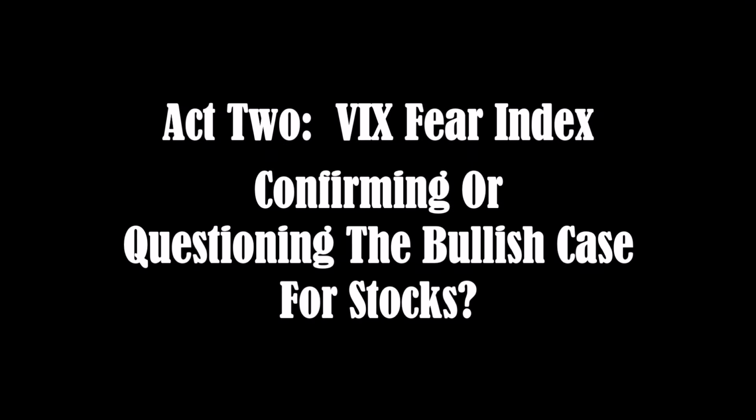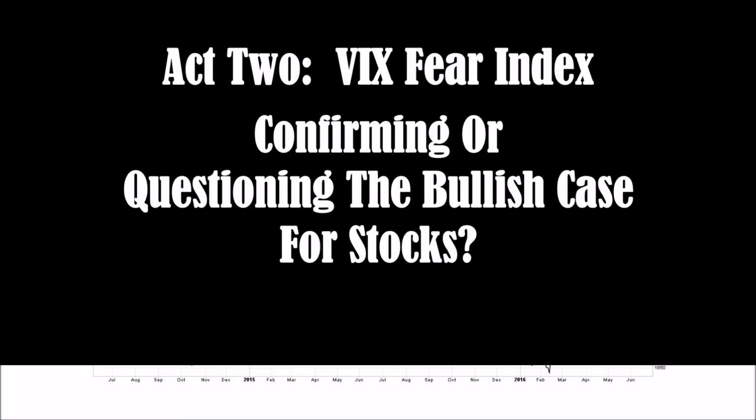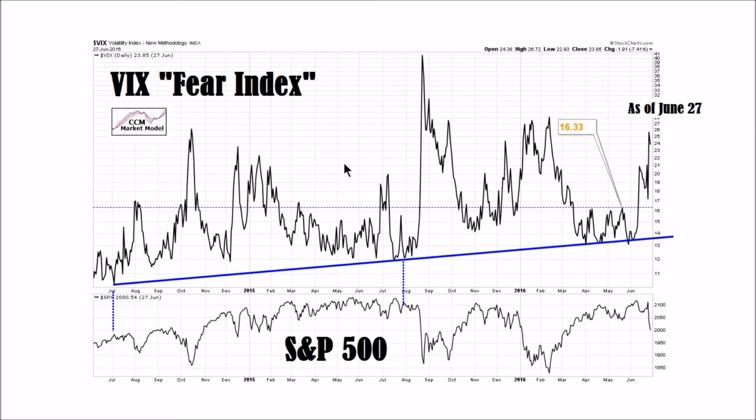Now we'll move on to Act 2, the VIX Fear Index. Clients and regular viewers know that we've been examining this chart with the VIX on top and the S&P 500 on the bottom. VIX support, eventually bad things happen in the S&P 500. VIX support, really bad things happen in the S&P 500.